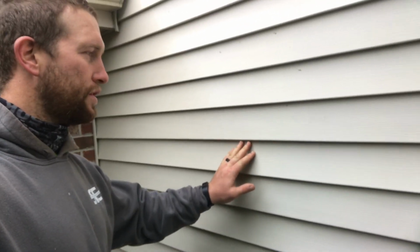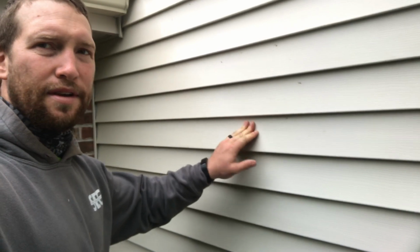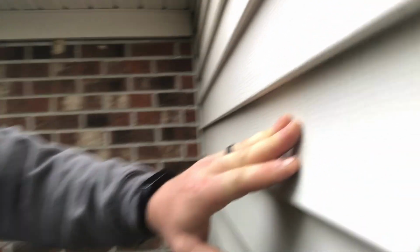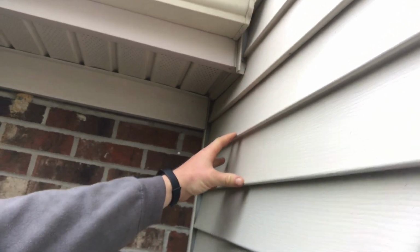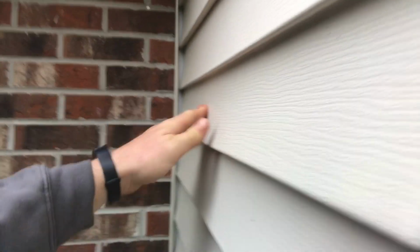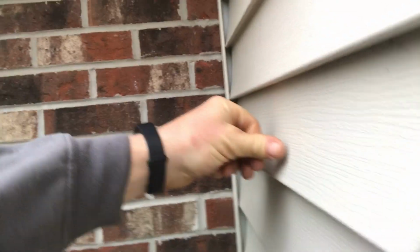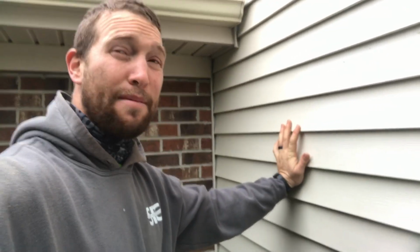If we push on the siding here in this place, we can see that we have strength behind it. But if we move down underneath the soffit, there's an area that should be flashed, and if it's not flashed, it causes rot, and you can see that we don't have the same structure in this area. So what we're going to do is pull this vinyl section off and see what type of damage is done.